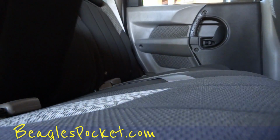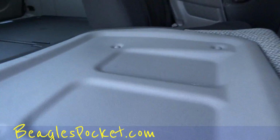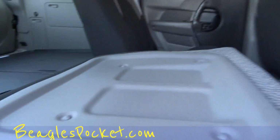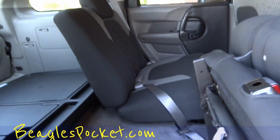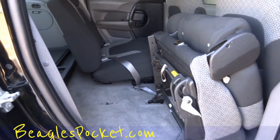Okay, I'm going to set this down for a second and let you know, oh, it goes like that. This is my first time doing anything with moving the seats. I'm thinking I could probably, yep, just like that. Pretty simple.